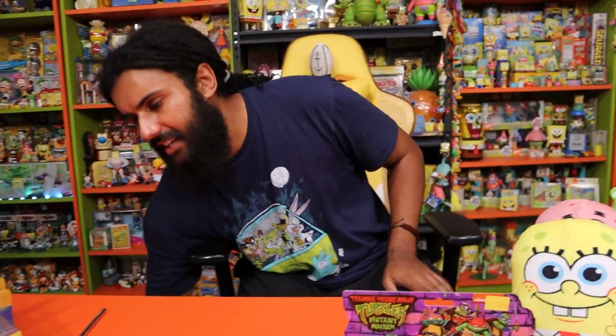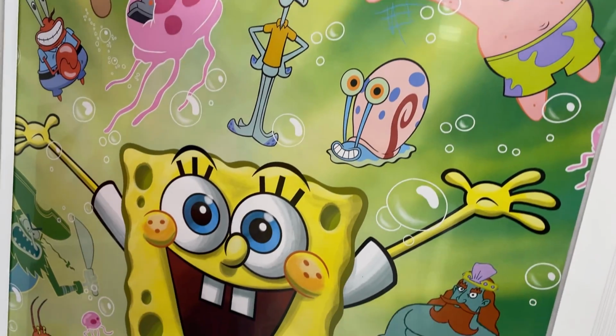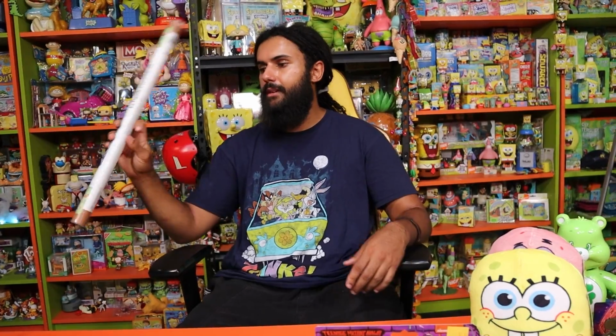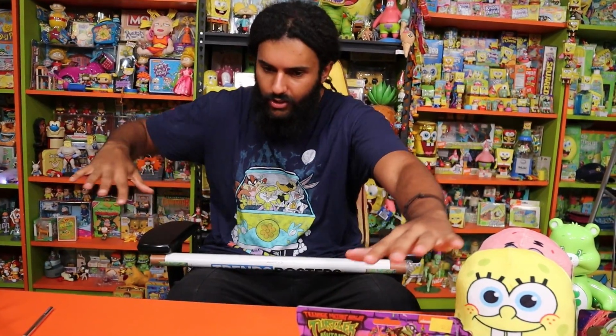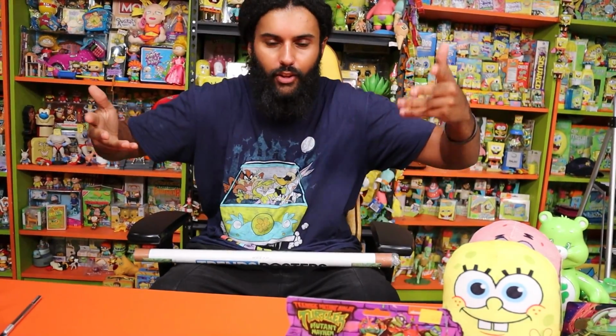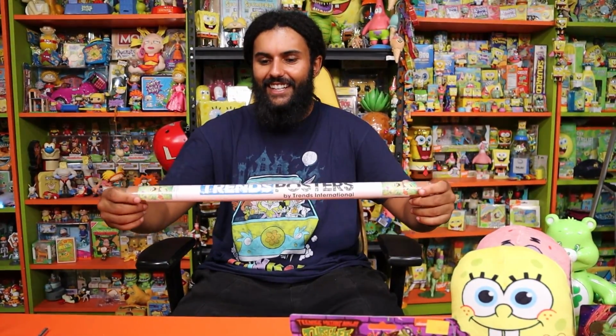Okay, and our last item here is a SpongeBob poster. And this poster we have on screen for you guys, a scan shot. I'm not gonna open it because until you can throw this guy in a frame, you really can't get a good look at it. And if I try to unroll it and try to like do this to show you it, it's not gonna look good and it's gonna damage the poster. So I'm gonna keep it right in here, nice and clean. But the design on this one was cool enough, so 7 out of 10.